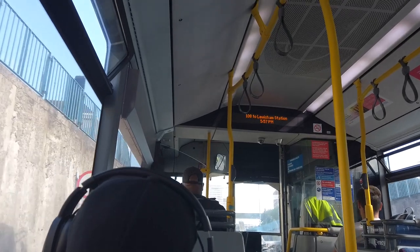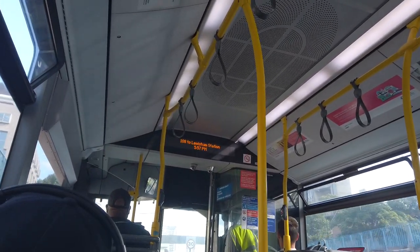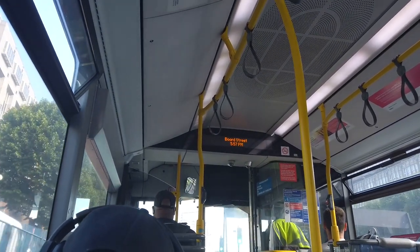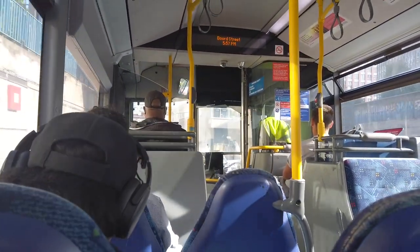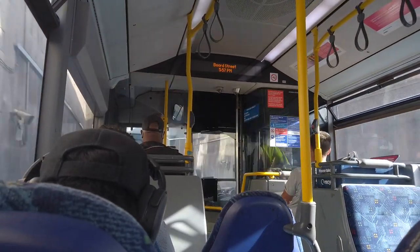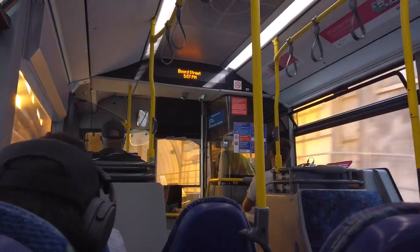Yes, time to go underneath the Blackwall Tunnel, finally out of the misery box that is the A102 and onto some nice public transport. Well, it's a Citaro, nice, cumbersome to an extent. Here we are, Blackwall Tunnel, going underneath the Thames.